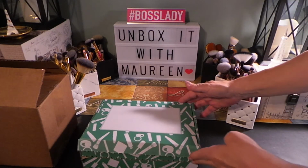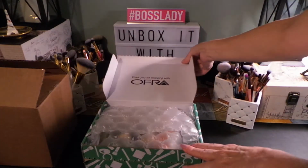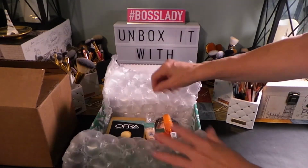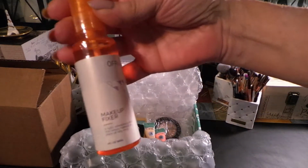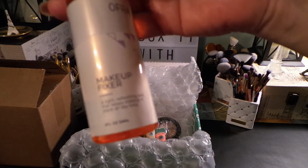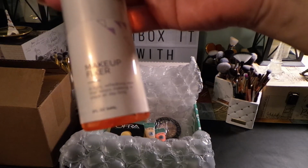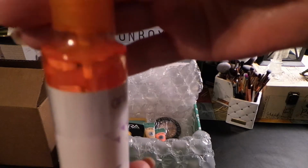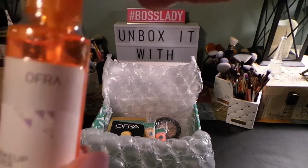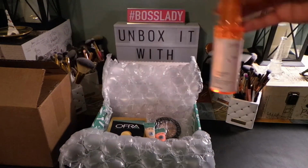Ofra Cosmetics has great products, which we all know. So this is the small. The first item that I see in here is their Makeup Fixer, a light refreshing mist that keeps makeup in place all day long. What I like is that it is a pretty full bottle, and it does have a safety seal on the top, so I'm not going to be opening that. It's just a good setting spray for your makeup.